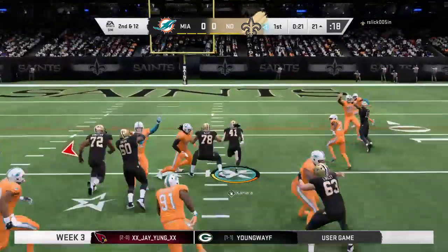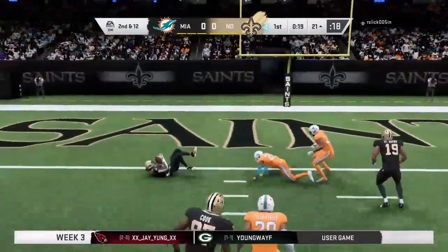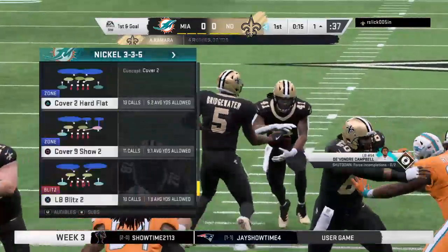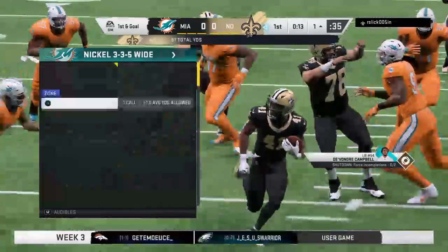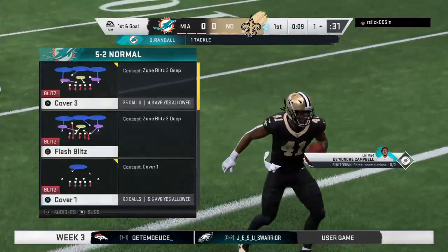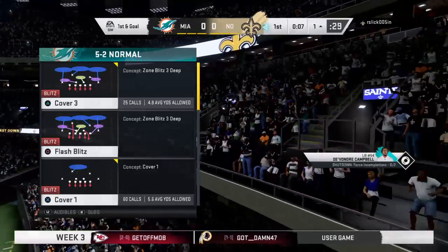On 2nd down, Kamara. He's to the 10. And did he get in? No. Down at the 1-yard line. 19 yards the pickup there. Move the chains. Brought down at the 1-yard line. First and goal at the 1-yard line.